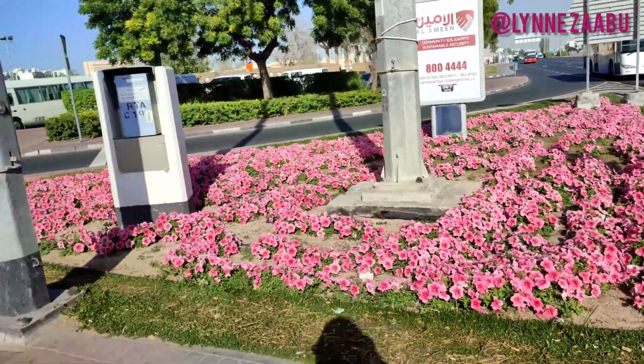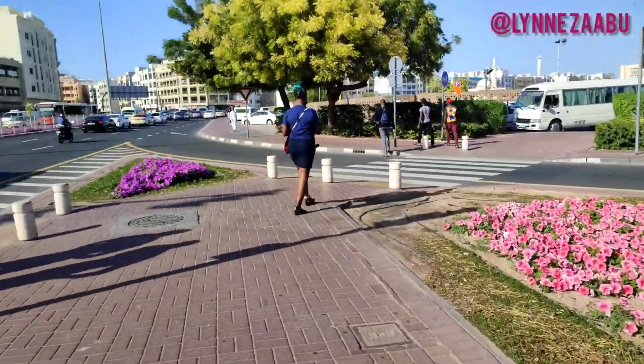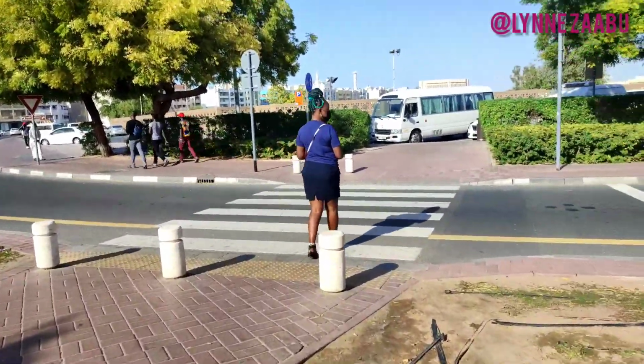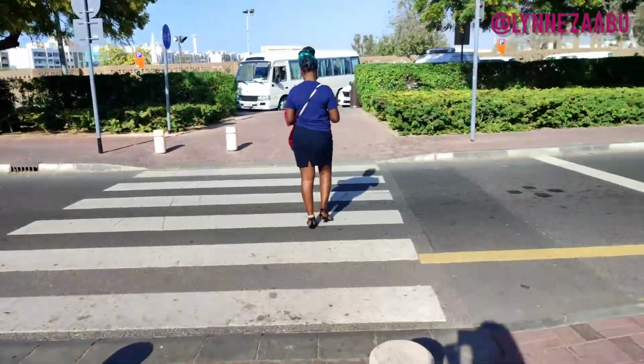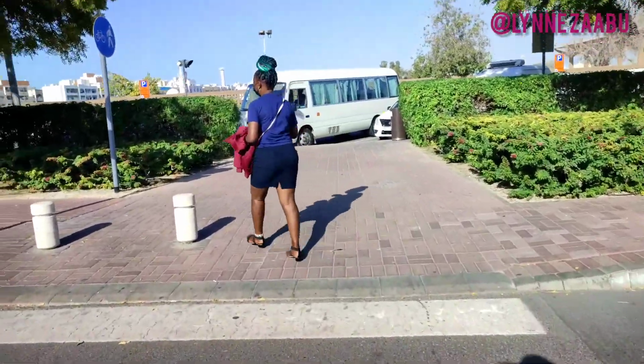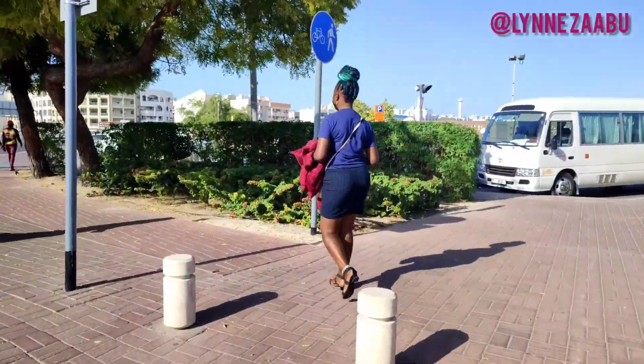Anyway, this time I was taking you through the areas of Al Baraha, Naif and Union. Typically that's it, just moving around and showing you how the streets look. I hope you enjoyed them.